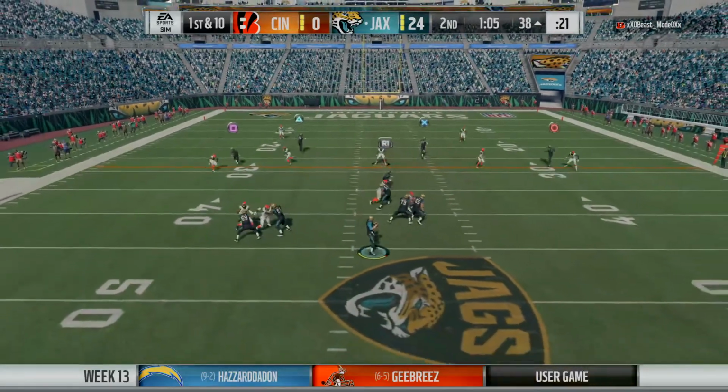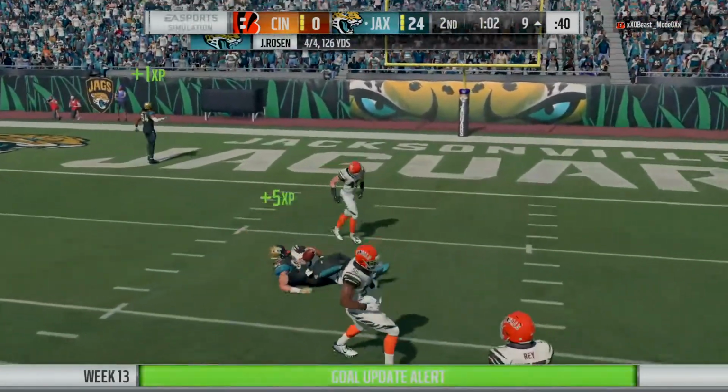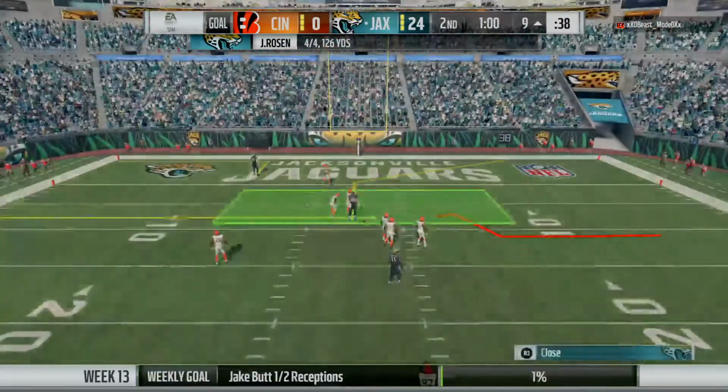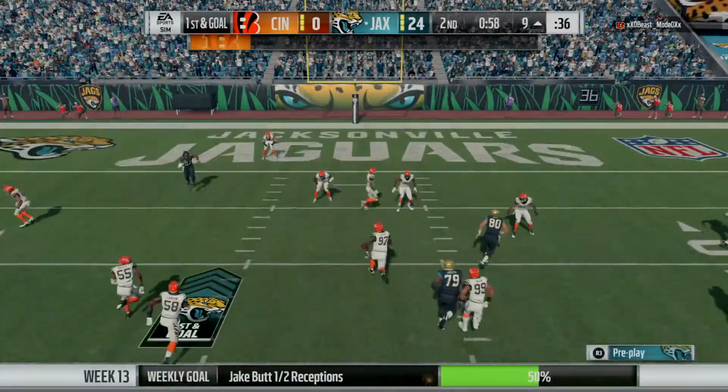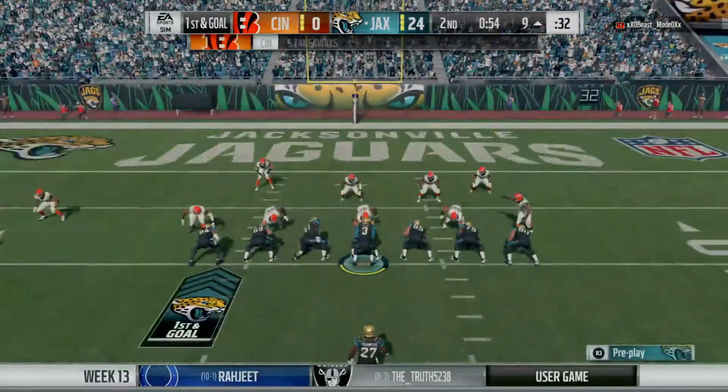They'll come out throwing here on first down. Got a man, it's caught inside the 10. And he takes this down deep into Cincinnati territory. Give him 30 yards there.